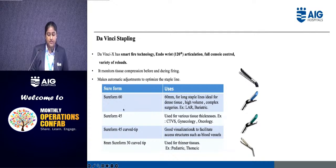These are the different types of stapling components like Surefom 60. Based on the size of tissue, this component is used. Example, the Surefom 30 curved tip is used for the smaller vessels, smaller thinner tissues used in the pediatric surgeries.